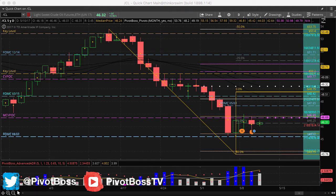We know that bulls are positioned here, and we know that their stops are below 45s. So if there's any failure to hold 45s here, the stops get run, and we could see a double dip of this low. That still doesn't mean that we'll drop significantly lower. We know that between 42 and 43, there's a lot of support in that area.